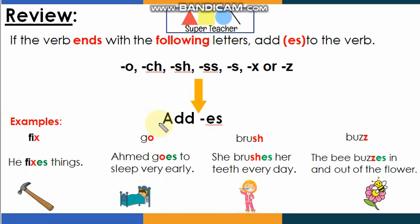So everyone, pay attention. I'm going to say something which is very important. As I said to you before, we add S to the verb when the verb comes after she, he, or it, right? And sometimes we add ES, but in which cases we will add ES, that's what we are going to remember together. So everyone, I want you to draw this small map on your paper or notebook.